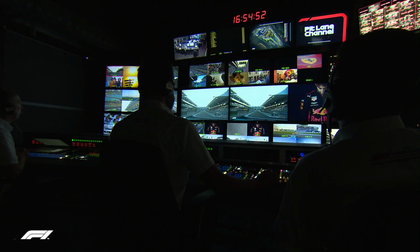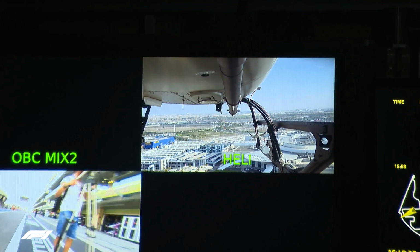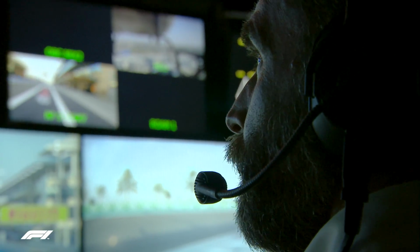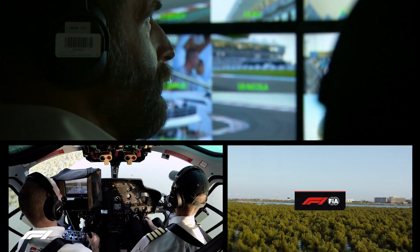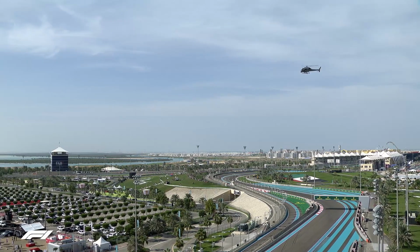Stand by heli, stand by heli. Opening sequence in 5, 4, 3, 2, 1, and through to 8. That's really nice, heli. Very, very nice. Heli's lovely at the moment. Heli is an absolutely crucial tool on our production, really.